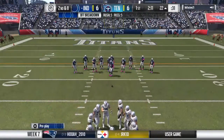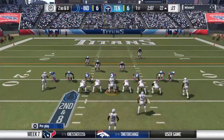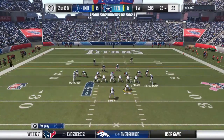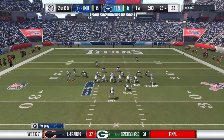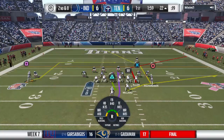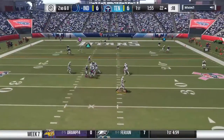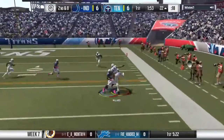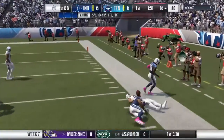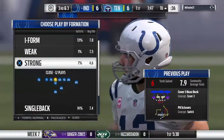See if they stay on the ground for second down. They come up in an offset I. Shift together here from the D-line. To throw on second down is Locke. Deep drop. He's just going to dump this one off to his fullback out of the backfield. 6 yards on the pickup, and they're going to have a third down.